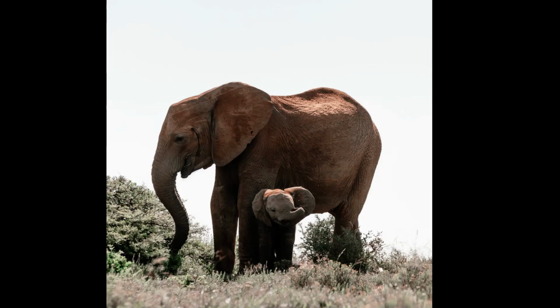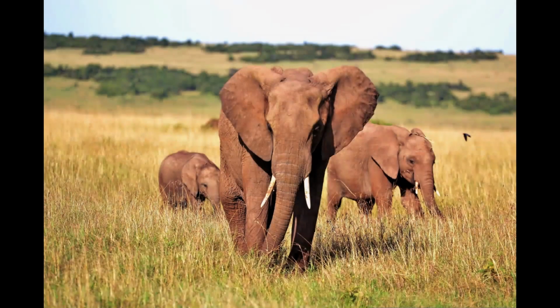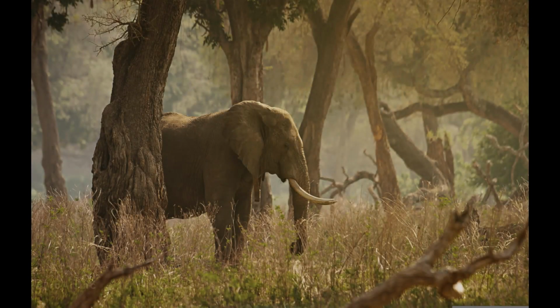Trunk. One of the most distinctive features of an African elephant is its elongated trunk, which is a fusion of its nose and upper lip. The trunk is incredibly versatile, serving multiple purposes, including foraging for food, drinking, communication, and even as a tool for lifting and manipulating objects. Tusks. African savanna or bush elephants have relatively more curved tusks than African forest elephants. Tusks of savanna elephants are usually pointed upward.